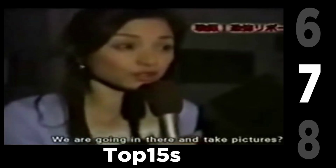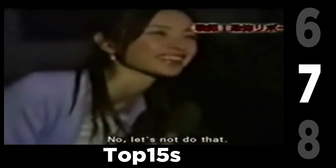嫌ですよ。写真撮ってくるんですか、こん中入って。やめましょうよ。 Once inside the building, they find a camera that was likely left behind by the group that was interviewed.